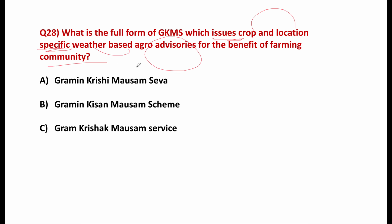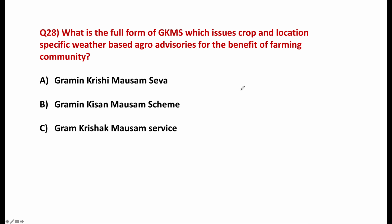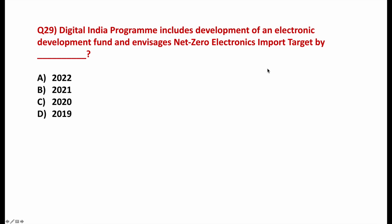What is the full form of GKMS, which issues crop and location specific weather-based agro advisory for the benefit of the farmer community? So basically what they do is they give the farmer suggestion regarding the weather, the climate, what sort of crops you should grow in a particular area. This advice can be disseminated through SMS also. The scheme is called Grameen Krishi Mosam Seva. And it is run by Indian Meteorological Department. This is very important.